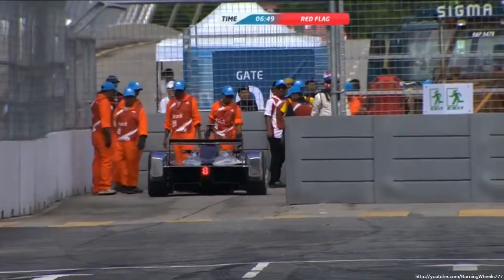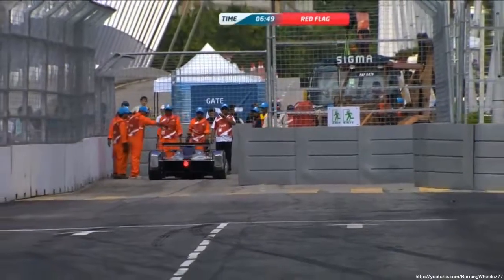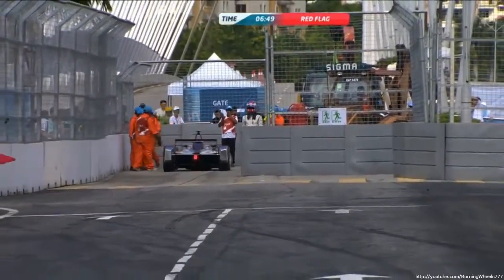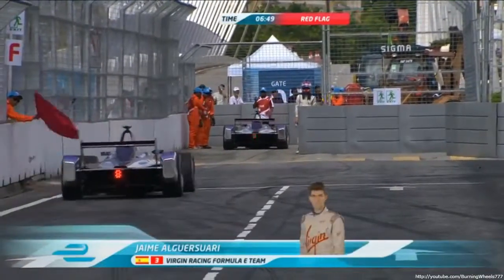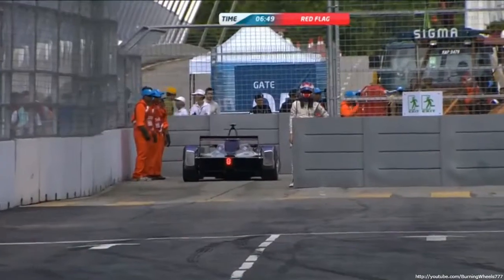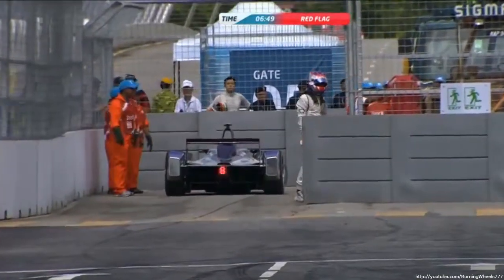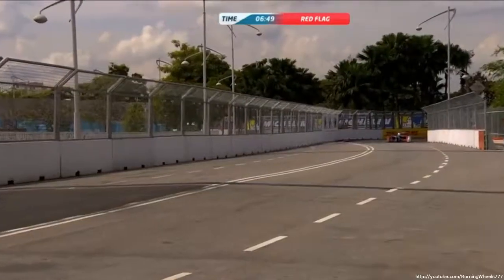But what have we got here? 6 minutes 49, clock stopped. Everybody should get a lap. Yeah. But by everybody, we mean Sam Bird and the two Amlin guys. Here goes Sam. So, sorry to disappoint any British fans watching. It's Jaime Alguersuari who has taken the hit.